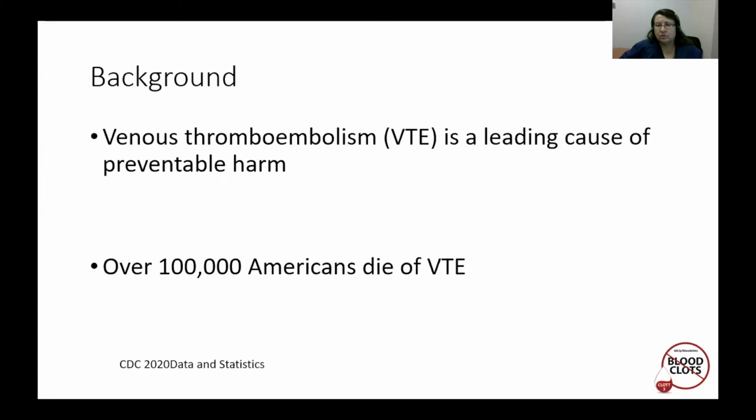Venous thromboembolism, or VTE, is comprised of both deep vein thrombosis, DVT, and pulmonary embolus, PE. Recent CDC statistics estimate that more than 100,000 people die each year.